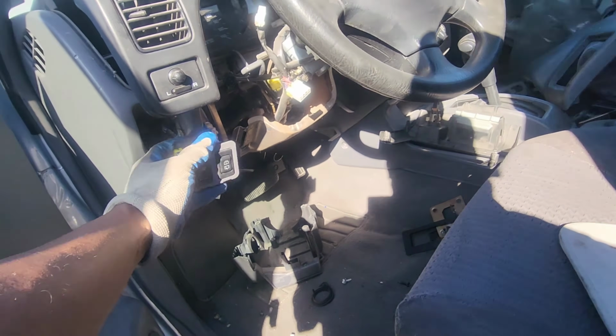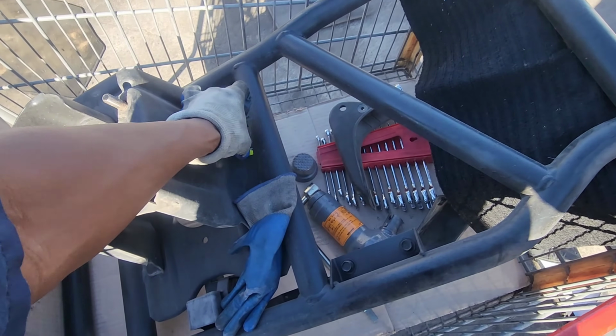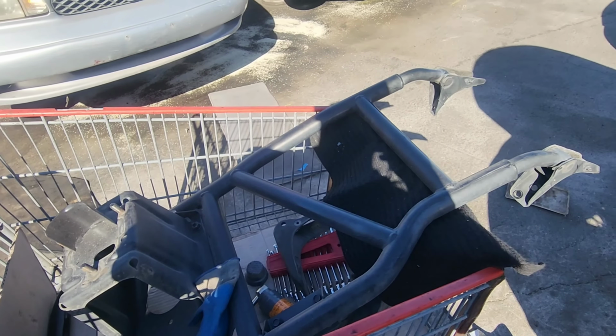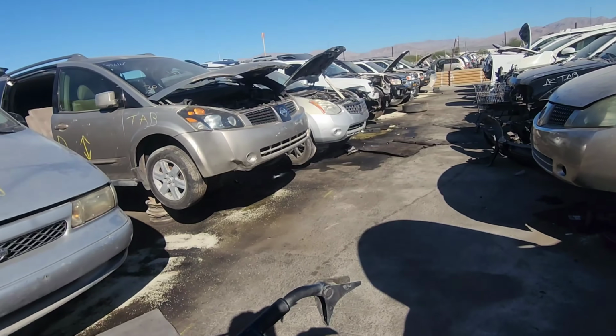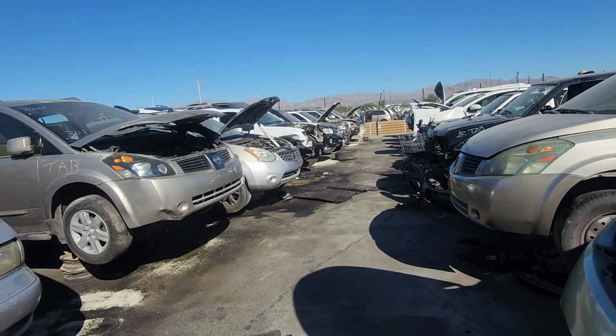Oh, we'll take that. So at the end of the day, guys, all of our junkyard visit excitement is going to be wrapped up in this tire carrier right here. Wasn't too much more to see or to take. I'm going to go check the back stock, and then we're getting out of here.